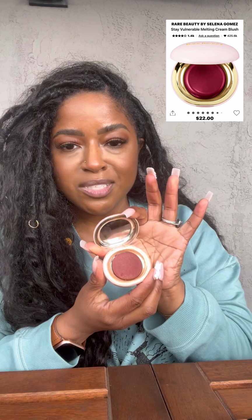The next category I want to cover is blushes. I have so many blushes, but I tried to limit it down to four that I thought were super beautiful. And so we have Rare Beauty in the Nearly Berry color. As you can see, this one has been loved on by me. It is a creamy formula that is easy to blend into the skin. It's very affordable. Definitely one to check out.